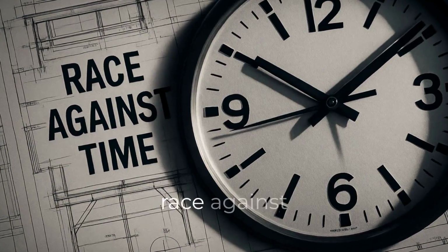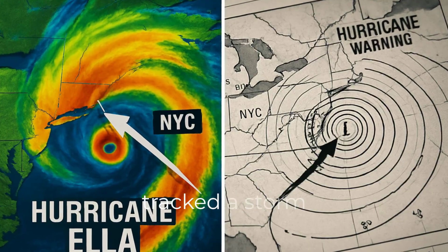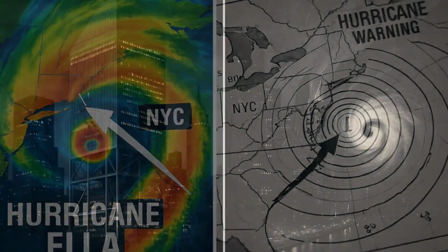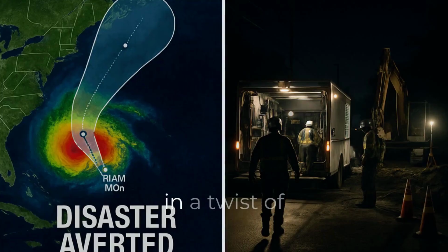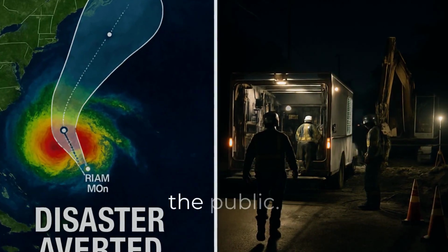The work was a race against time. That summer, hurricane season loomed over the Atlantic. Meteorologists tracked a storm named Ella as it barreled north, and for a tense week, New York prepared for impact. If Ella had struck directly before the repairs were finished, the Citi Corp Center might have collapsed. But in a twist of fortune, the storm veered harmlessly out to sea. Repairs continued, unnoticed by the public.